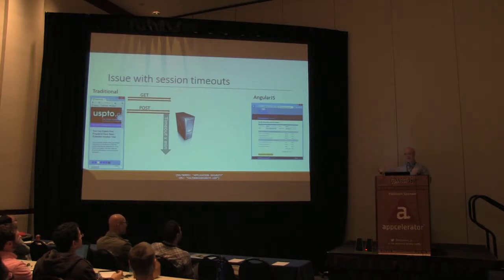An average is 15 minutes. Some people set it to ridiculously high numbers of days. Don't do that, by the way. If your session timeouts are set really high, stop that. All kinds of performance issues if you do that. So anyway, side note. So as these requests come in, session time gets reset, session time gets reset, session time gets reset, everybody's fat and happy.